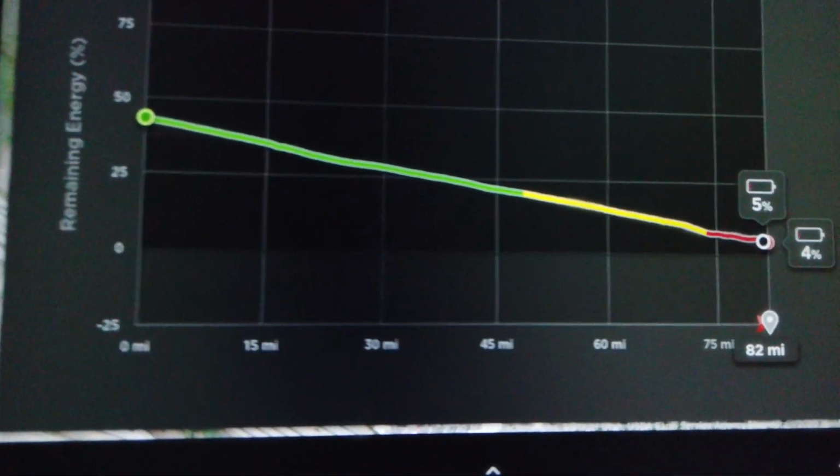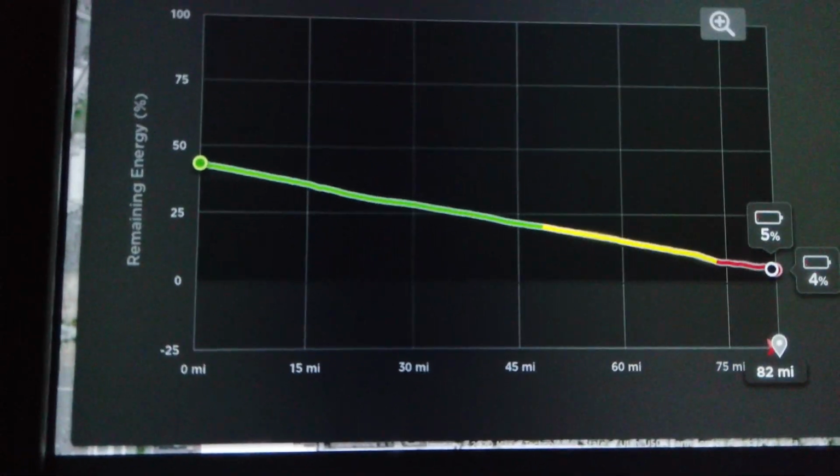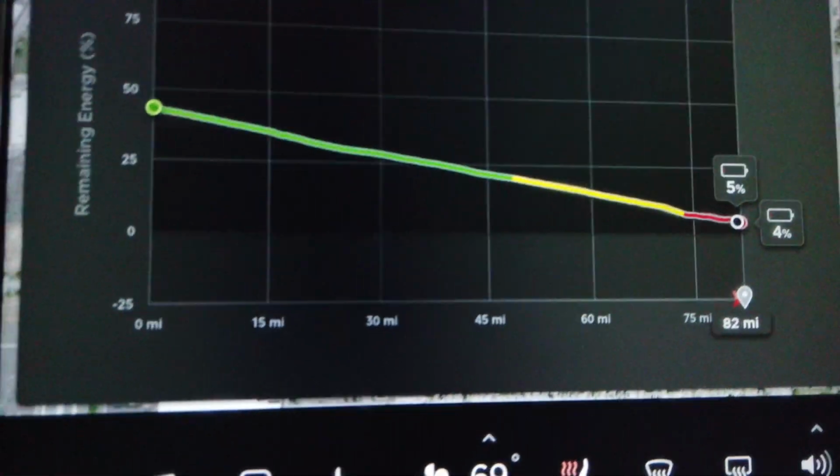It was saying 5% for a long time, but I did a couple of little bit harder accelerations and it took off the little edge that it had, so we're now arriving with 4%. So that's great. We ended up being able to save a bit of time. Every time you stop at a supercharger, it always takes some time to navigate to it and plug in, etc. So we saved ourselves that time. We're home. It was a fun day trip, and the car performed well.